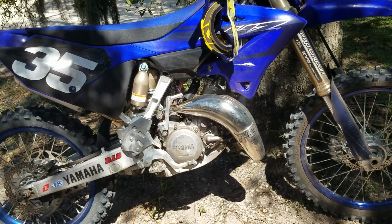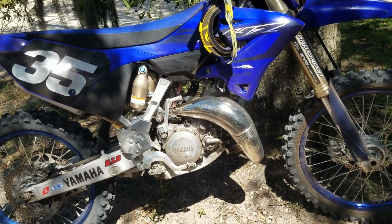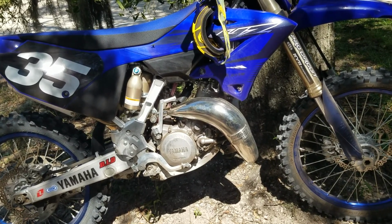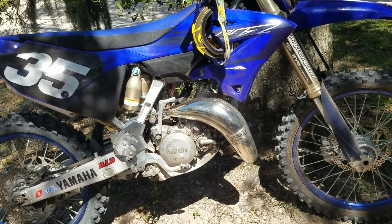Generally Yamahas are only 1 or 2 jets off. If you keep that in mind, if you end up way off the charts, it's not a combination on a safe. You're not going to run across something magical. You just got to clean it up where it's at, in my opinion.